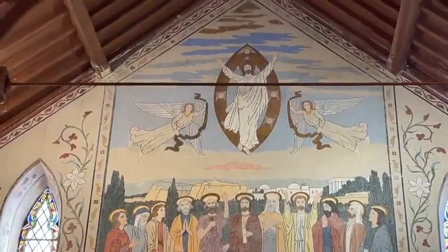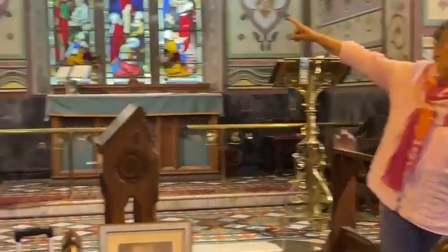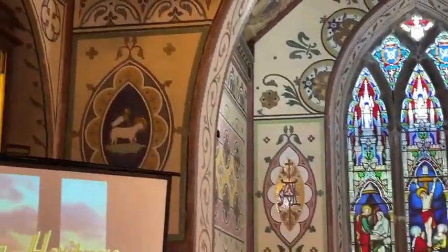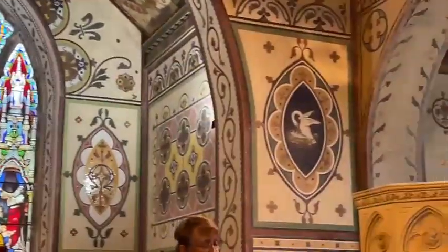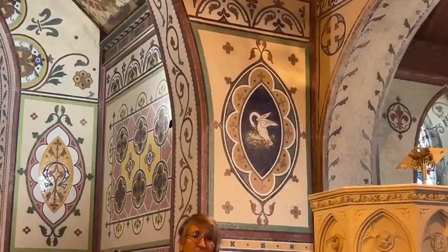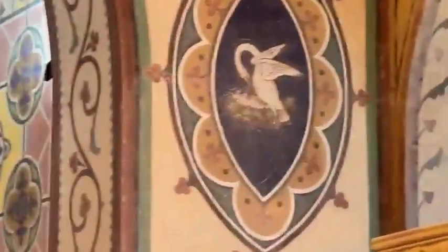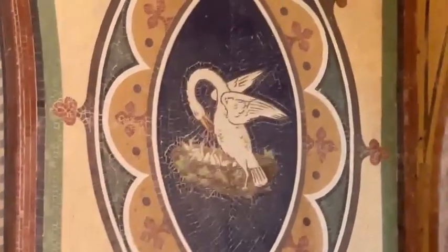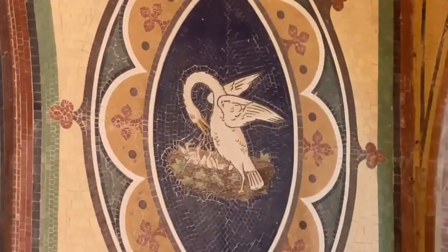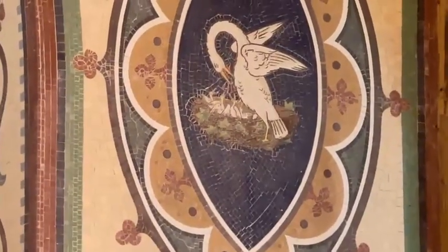So I'll direct your attention to two of those on either side of the chancel arch. On the left-hand side, you have the traditional Christian symbol of the lamb. And on the right-hand side, you have the pelican. The symbol of the pelican is of a pelican piercing her own breast to produce drops of blood to provide food for her young. And that is taken to be a reference to Jesus sacrificing his life for his church, shedding his blood for his church. So that is, in fact, a very Christian symbol.